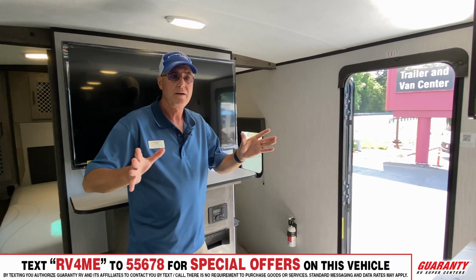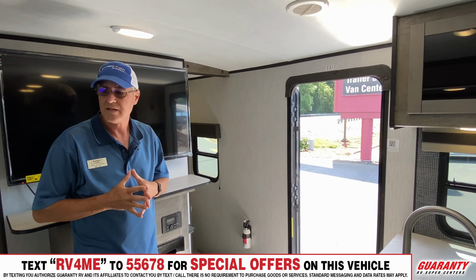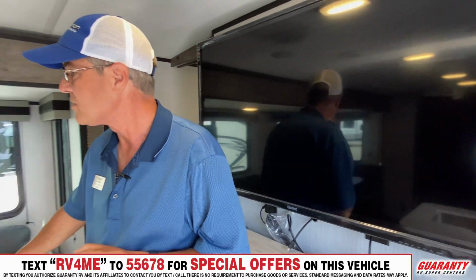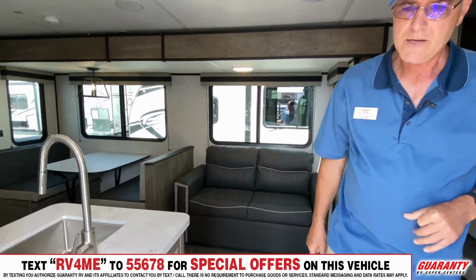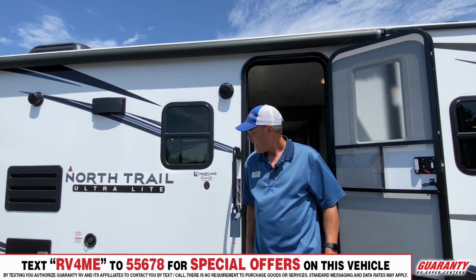So again, a bunkhouse model gives you an area for the kids and for friends to stay in. You also have a little bit of sleepability for a small person on the couch and also a taller person in the booth. Then I'll go outside and show you that kitchen that we have here.